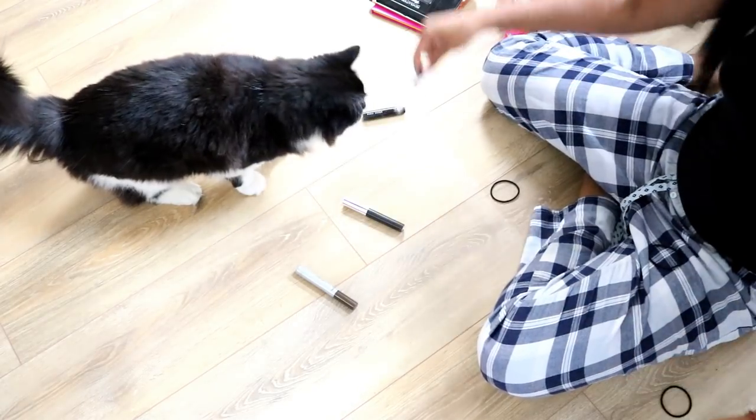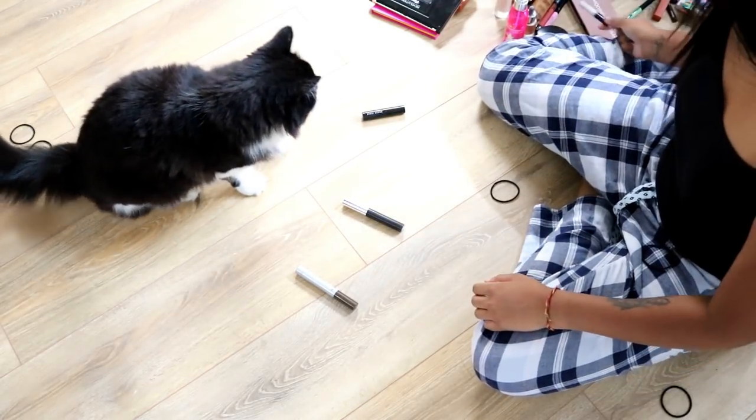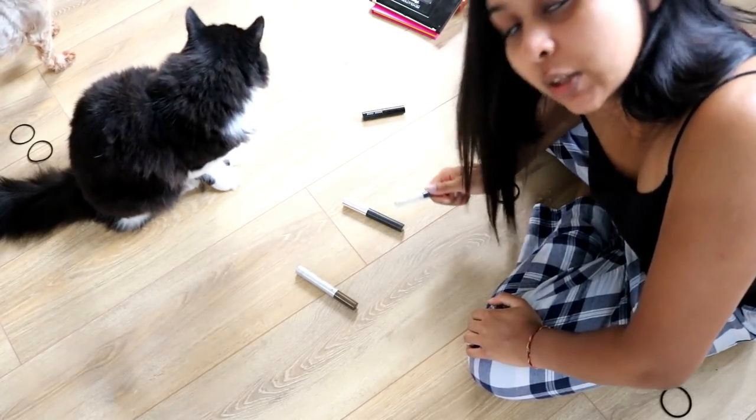Oh yay, who said this one? Thank you, Jesus. We're done, guys, we're done. This is probably not in order, but that's okay. But he chose the Estee Lauder brow gel. Okay, so they chose the Estee Lauder Brow Now Stay in Place brow gel in clear. Just gonna put this on.